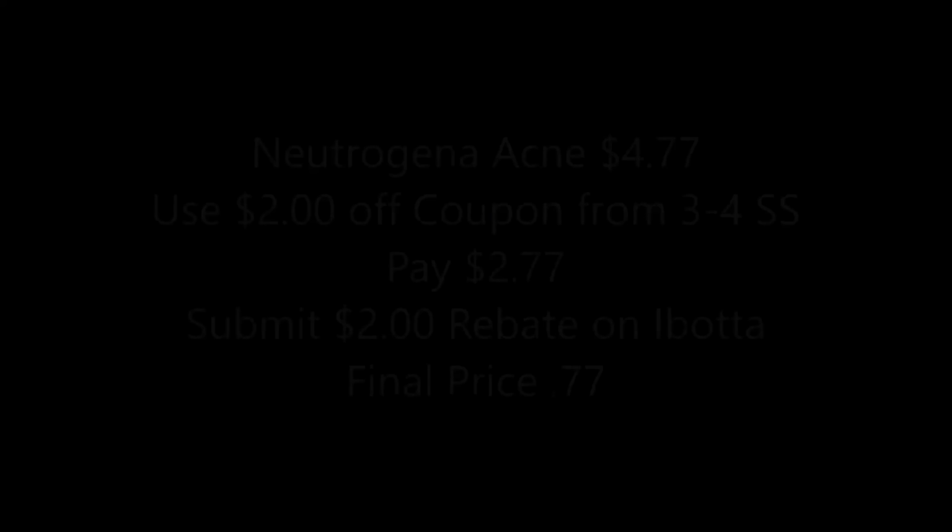So I ended up getting the DesignerJen oil-free acne wash. This was $4.77. You guys want to use that $2 off coupon. You'll end up paying just $2.77 for this, but then you can submit a $2 rebate on Ibotta, making this just 77 cents. So that's a great deal if you're brand loyal to certain products.